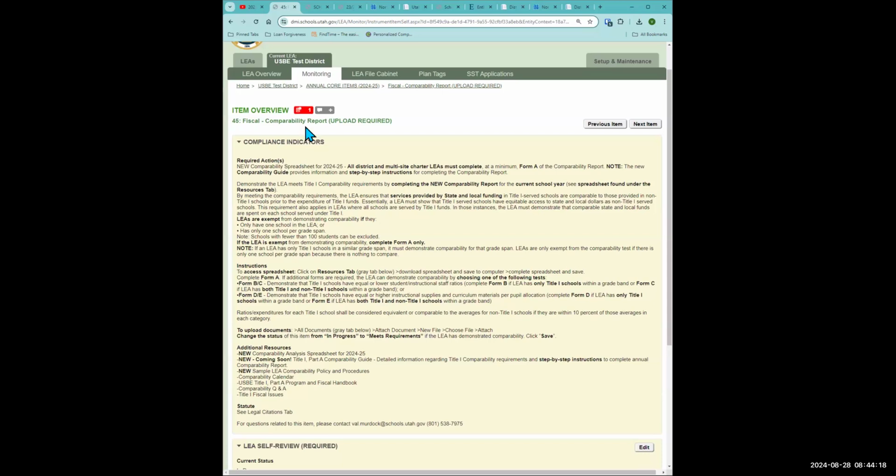And going on to our comparability report, you may skip this item if you meet one of the following. So instead of looking at our required actions, I want those of you who are exempt to skip over this because it's going to be a little bit longer. If you only have one school in the LEA, so just like supplement, not supplant, if only one school in the entire LEA, skip this, go on to 46. If you only have one school per grade span, so that was also like supplement, not supplant, so one elementary, one middle school, one high school, skip this and go to the next item.